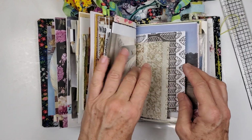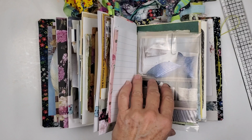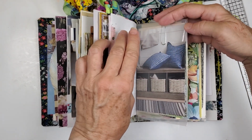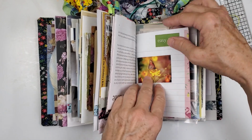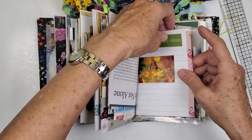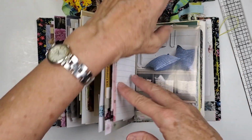A creative cluster book like this, you can go ahead and, man, your easy ideas just start flowing. This is a piece of notebook paper that I folded, that I collaged on, and now I've made that into a pocket by just adding a little bit of washi tape.